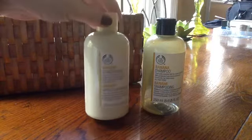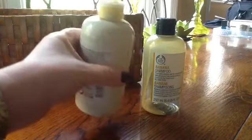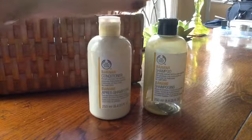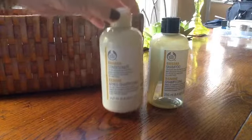Now the only downside of this is actually the bottles, which are quite tough to squeeze. If you can see, there isn't a whole lot of give in these bottles, which I'm sure are as ecologically friendly as they can be. The downside of this is that it's very difficult to get the last bit of the product out, less so with the shampoo, as you can see there, but particularly with the conditioner, which is very thick. But I do like them and I will repurchase.